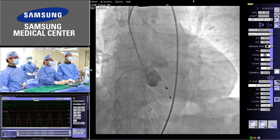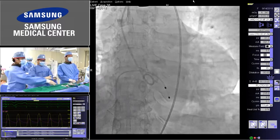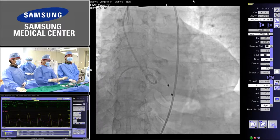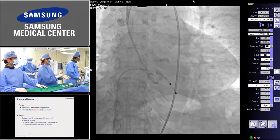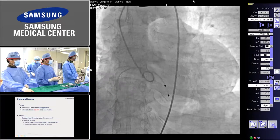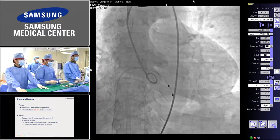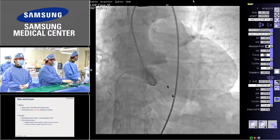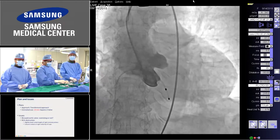Is there any comment from the panel? It's really exciting, and may I ask about the body stature, height, and weight? Is it a small size female patient or not? 158 centimeters height, weight 58, moderate size, not small.